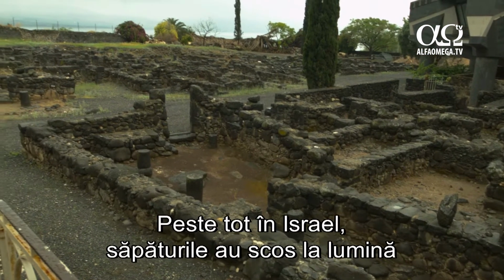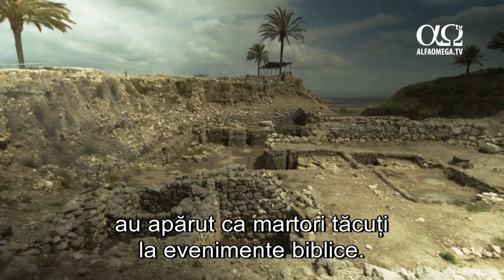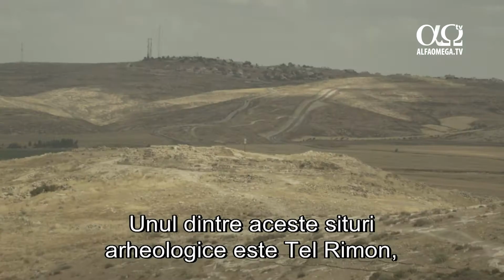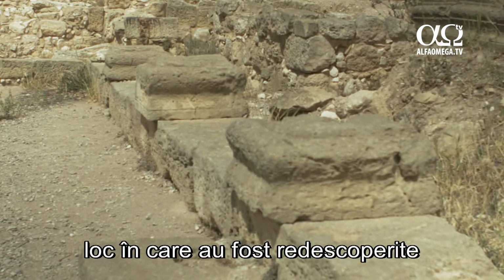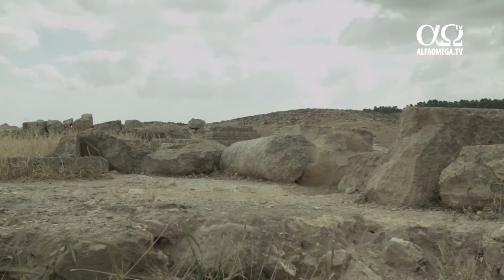All over Israel, excavations have brought to light the stories and treasures of the past. Structures long hidden have emerged as silent witnesses of biblical events. One of these many excavation sites is Tel Rimon, a place at which the ruins of an ancient Jewish synagogue were rediscovered.